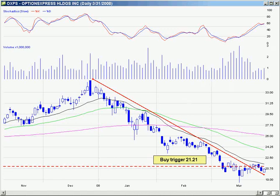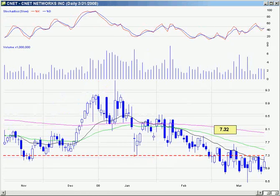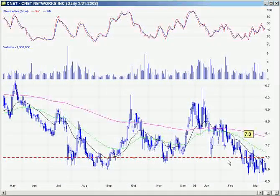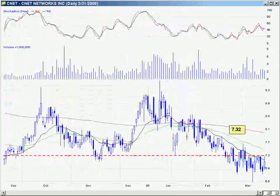All right, here's another one, CNET, a new one on the list. Just looking at the consolidation here, under 7.30. So I have a buy target at 7.32. I like it. If you follow this congestion line, this little resistance line all the way back, you'll see it touches some interesting levels in its history. Every time we hit that level, it caused a consolidation. We hit it again. We hit it again. We're trading all around it, and then again we're right under it right now. I think we're going to move above it, and once we do, we might get into a nice little trade here.